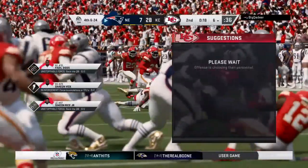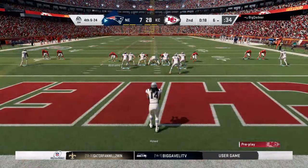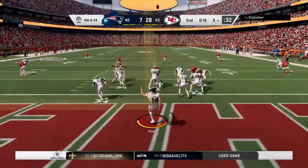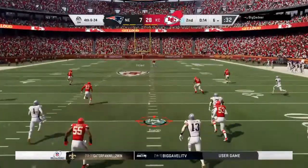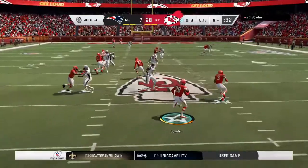Problems on 3rd down so far in this first half. Relatively small sample size, but they're now 0 for 3. And the average in the league, somewhere around 40% on 3rd down for offenses. So what's the answer to this? Either convert them or don't get to 3rd down in the first place. Get your big chunks of yards on 1st and 2nd down.